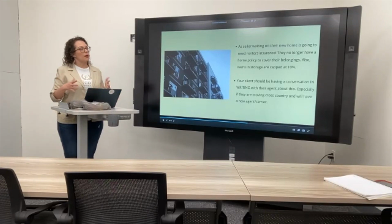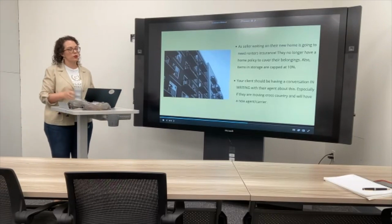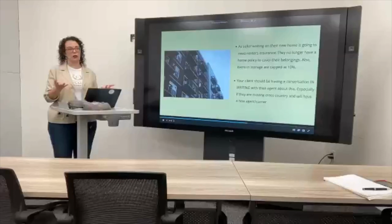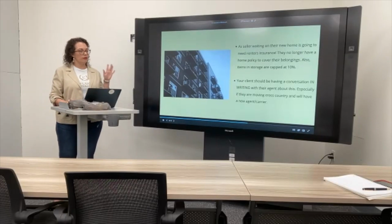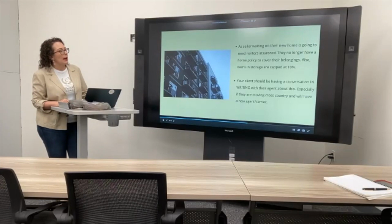And a lot of people also think, oh, well, I've got my storage, so it's fine. Your contents coverage actually only extends 10% to contents in storage, which is typically not nearly enough, especially if you have your entire life in a storage unit while you're waiting on your new house to be ready. So renter's insurance is important for that situation, just because we have a lot of weather and things here. And I have seen situations where storage facilities have been hit pretty badly, and clients did not have the coverage that they needed to have.